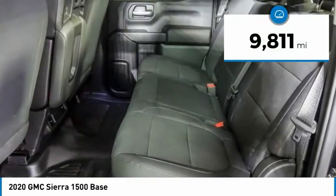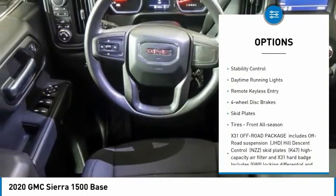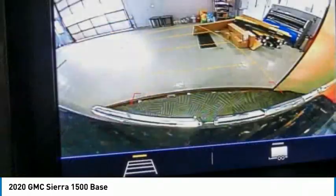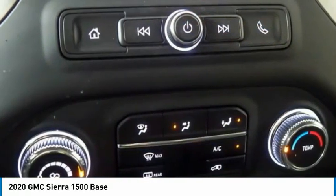Here are some of this vehicle's great options: tire pressure monitor, four-wheel drive, hill descent control, traction control, stability control, daytime running lights, remote keyless entry, four-wheel disc brakes, skid plates, tires front all season.